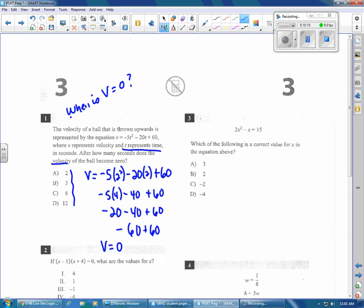Okay. So we figured it out on the first one that we did. We were lucky there, the answer was A. It could have been that answer A was not going to give me 0, and I would have had to check the other ones. So now I know number 1 is A.